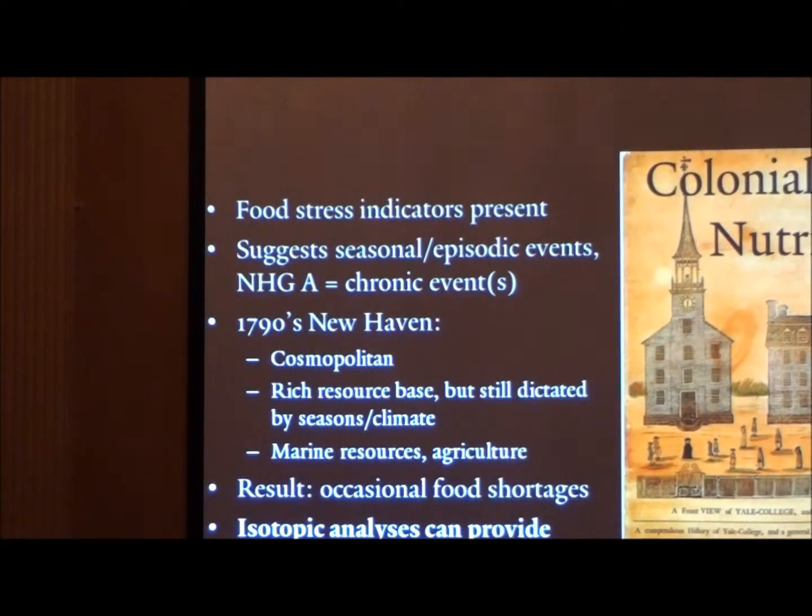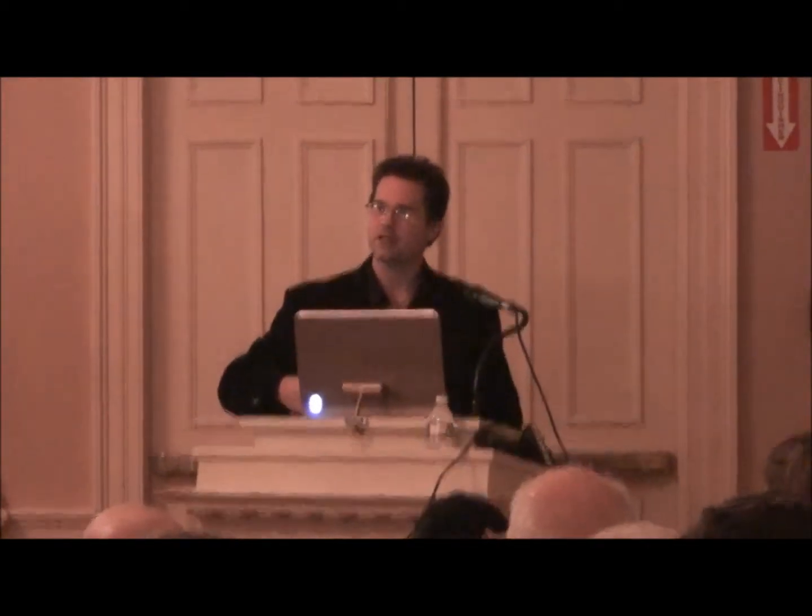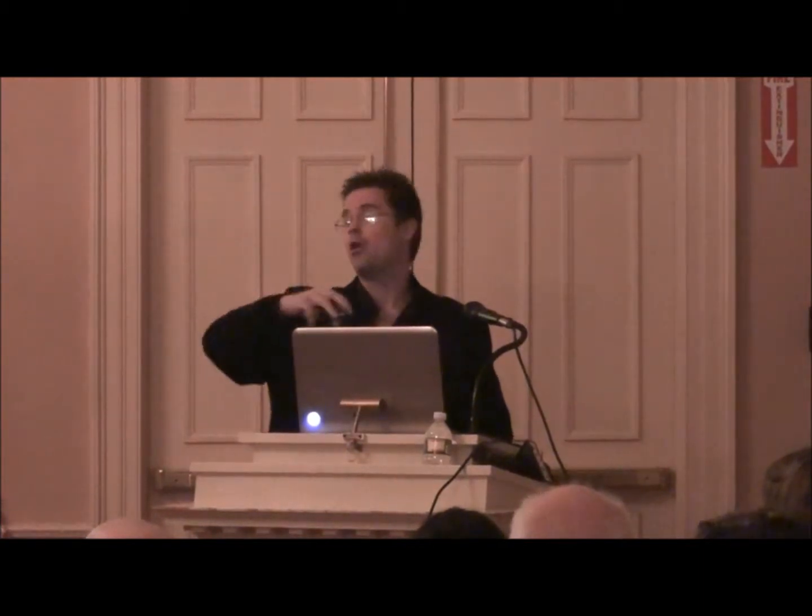One of the things that we're going to be focusing on, again with the isotopic analysis, is that if you are focusing more on a fish-based or a marine-based diet versus an agricultural or a terrestrial meat diet, those lead to different signatures. So I'm very excited that hopefully next year we'll have another one with hard cider.